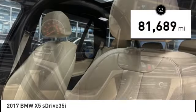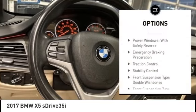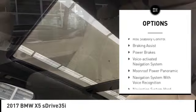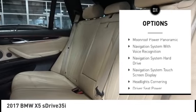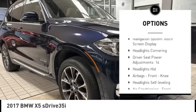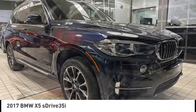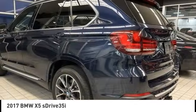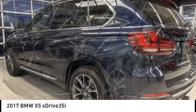Here are some of this vehicle's great options: power windows with safety reverse, emergency braking preparation, traction control, stability control, front suspension type, double wishbones, front suspension type, strut, roll stability control, braking assist, power brakes, voice-activated navigation system.